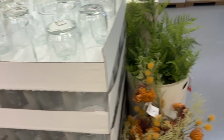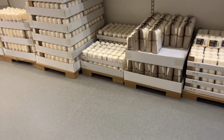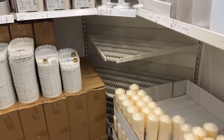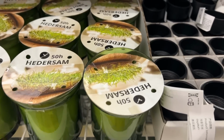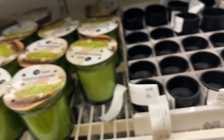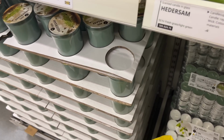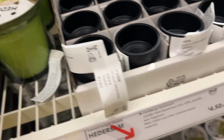Yeah. Something smells good here. It's got to be the candles. I'm kind of sick, so I can't really tell what it is, but something smells nice. Okay, I found it. I found what I could smell. I don't know what the scent is. Is it grass? It smells good. I really like it.